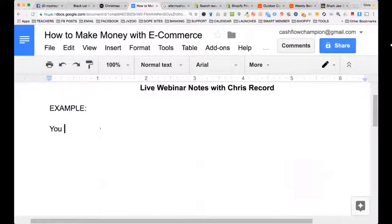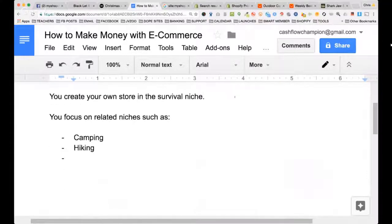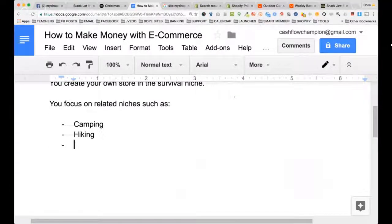Example. You create your own store in the survival niche. You focus on related niches. What are all the niches? Actually, we'll put bullet points so you can see. Let's do camping, hiking, anything where somebody might need one. You've got to think of where somebody might want a bracelet, right? Maybe fishing. They might want one of those bracelets while they're fishing, hiking, camping. Maybe people that are into guns, out in the wilderness. So instead of guns, let's make that hunting. And then anybody who's already into survival. So you start realizing my target audience, if I wanted to sell these, are people interested in camping, hiking, fishing, hunting, and survival.